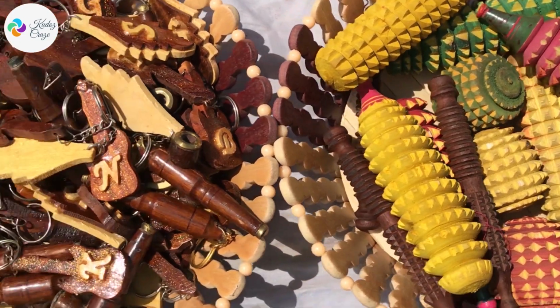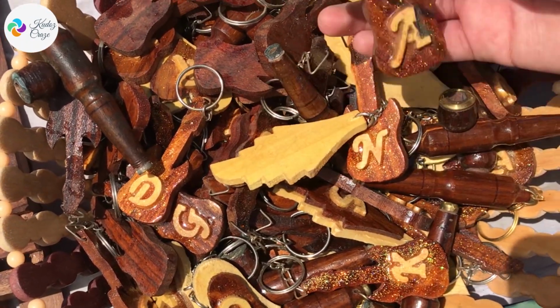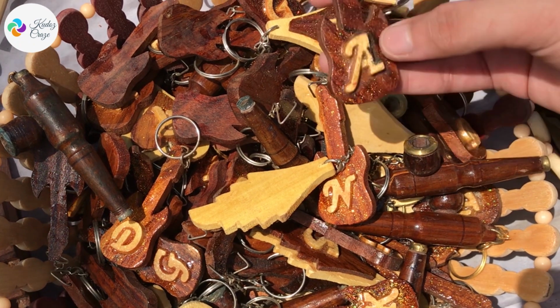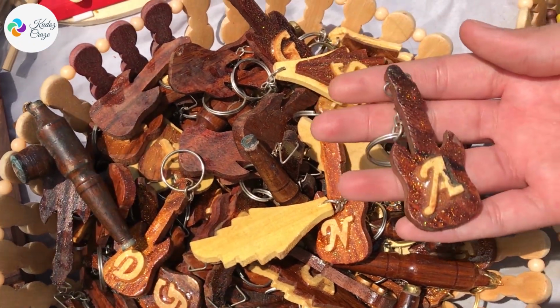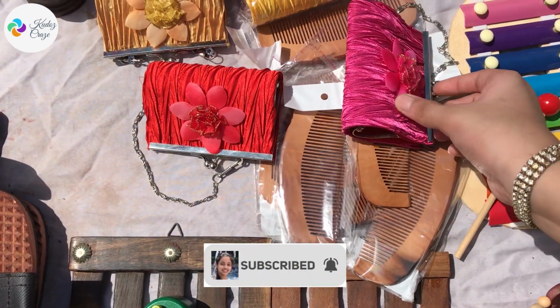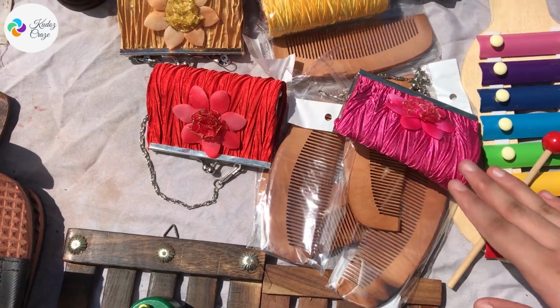Then we have keychains. These are wooden handmade keychains. So this is A1. I would like to buy this one because my name starts with A. So let me take this one.